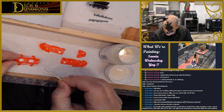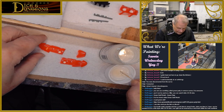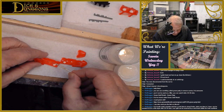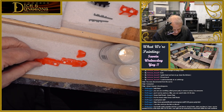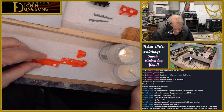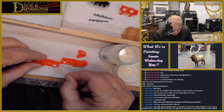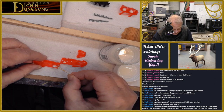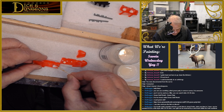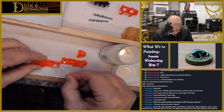Wow. That's really nice stuff. Yeah. And it's not poisonous like this stuff I'm using here. I'm sure in Japanese this says, use in a well ventilated area, wear a respirator. Oh, I shouldn't be saying that, should I? This is not an acrylic, I can tell. It's some sort of significant solvent based something or other.